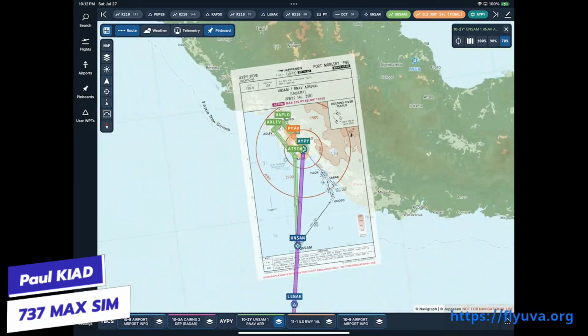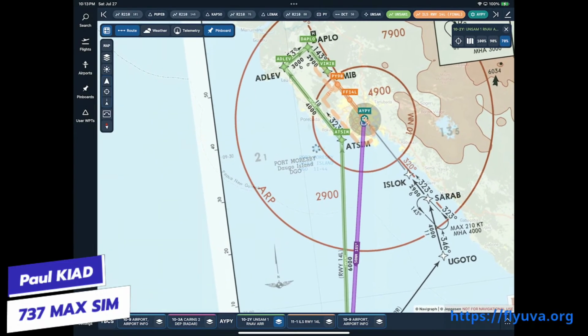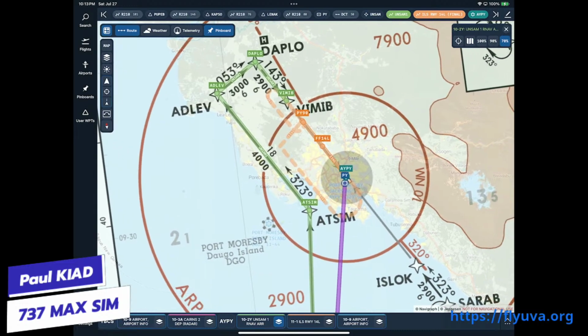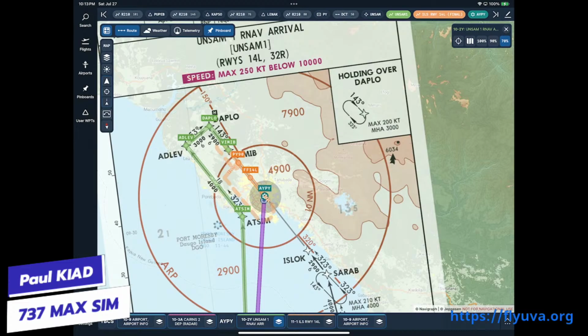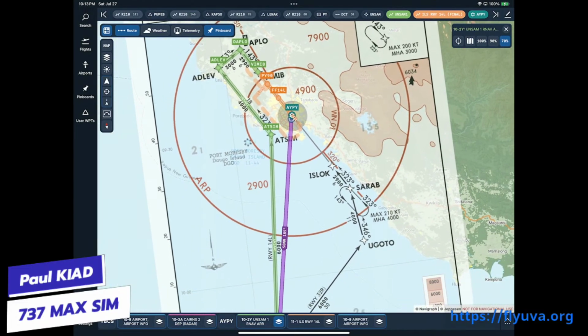So that's our Unsan arrival. So we're going to come in, disregard the magenta line. We're going to come in on the green line, and then sort of parallel the runway to the left, and then turn right, right base for runway 14 left. And we do have an ILS there that we can expect. They used to have an arrival that went around the right side, and that's quite spectacular if you get close to the mountains. But unfortunately, we don't have it today, and I'm not sure if that approach still exists.